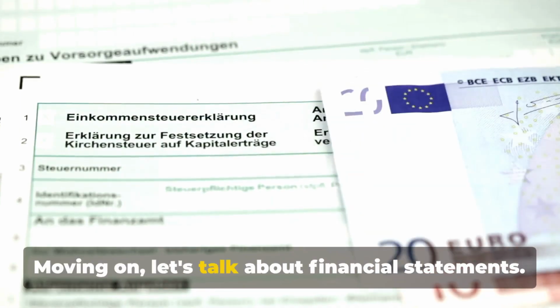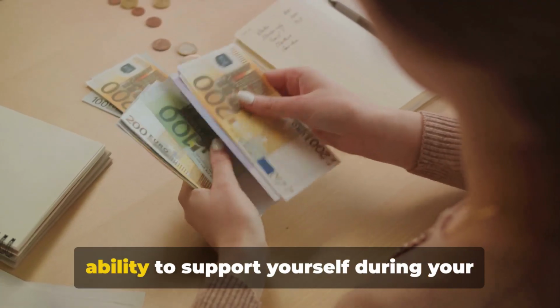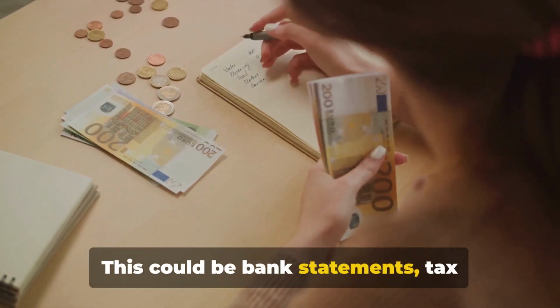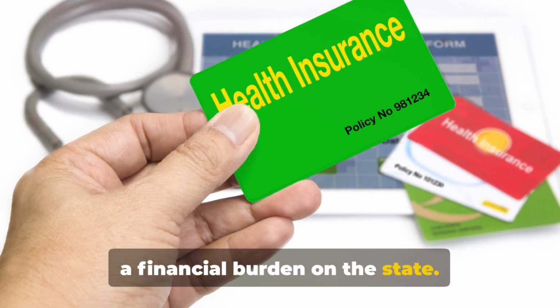Moving on, let's talk about financial statements. These documents are essential to demonstrate your financial stability and ability to support yourself during your stay in Ireland. This could be bank statements, tax returns, or proof of income. The key here is to show that you won't be a financial burden on the state.